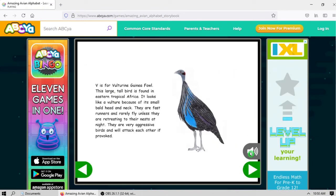V is for vulturine guinea fowl. This large, tall bird is found in eastern tropical Africa. It looks like a vulture because of its small, bald head and neck. They are fast runners and rarely fly, unless they are retreating to their nests at night. They are very aggressive birds and will attack each other if provoked.